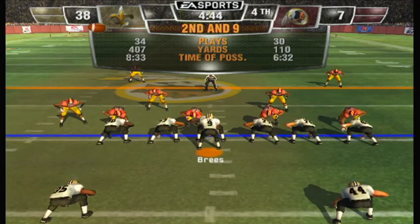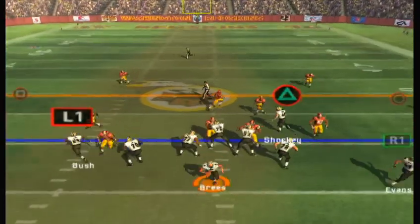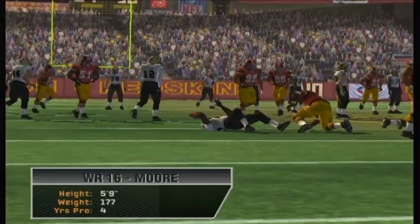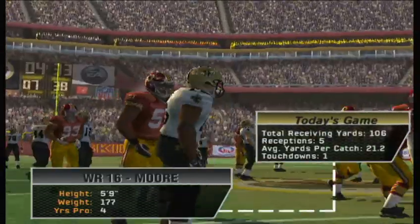The Washington Redskins go with a 4-man front. Back to throw. Pass completed. And he's crossed the century mark in receiving yards. This has been one heck of a performance.